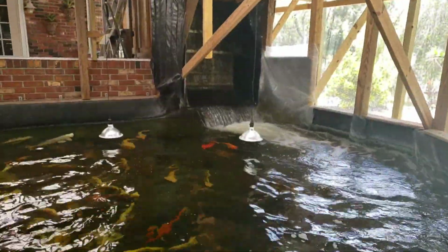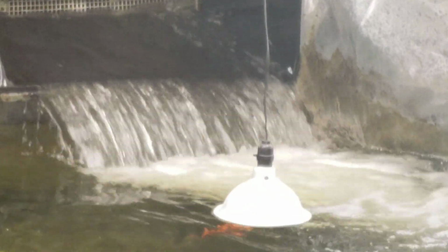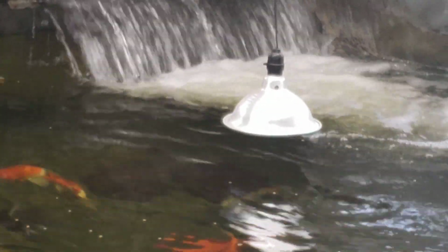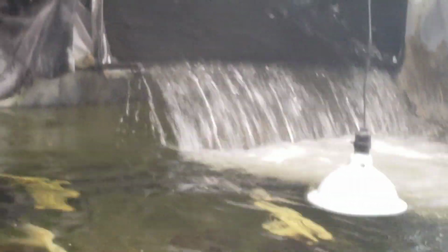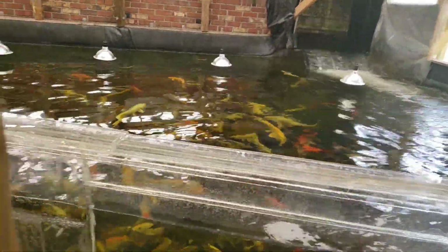The Aral. Look at the flow of the water. Aral Sea barbel. That's 3 foot wide right there, 30 inches or so. That's 7 pumps. That's about 50,000 gallons an hour. 50,000 gallons an hour. That's more than I run in my entire rescue.